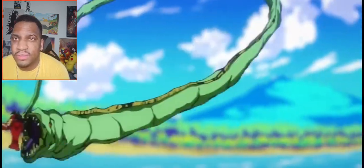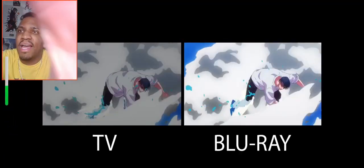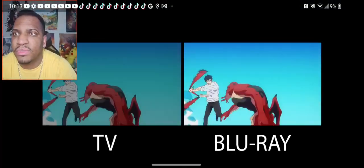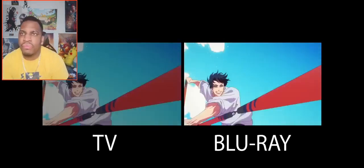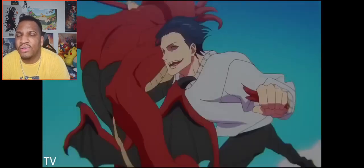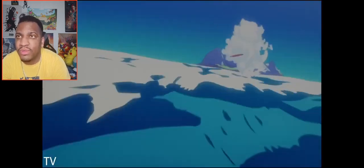Wait a second, this is the new one. The Blu-ray looks a lot more clean, bro. Next up, this is beautiful. I think the Blu-ray looks a lot cleaner. On the ocean, with the dimming gone, the colors really pop out. In my honest opinion, some of the fish creature designs were lost in the ghosting and dimming, but now with that being removed, you can clearly see the attention to detail. I feel like Blu-ray has more attention to detail. Don't get twisted, the TV one looks dope too, but Blu-ray has that final cut, bro.